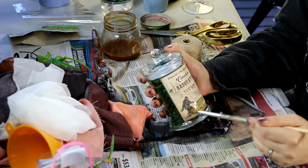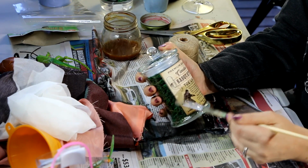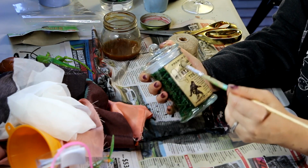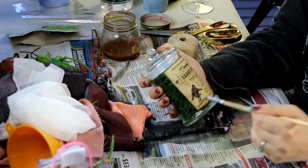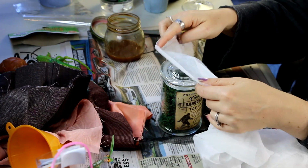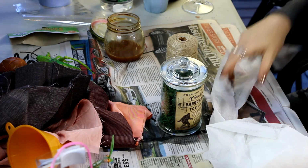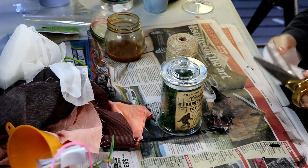Now, these did come looking like they were a little bit aged, but I wanted to add a little bit more aging to it, so I've just decided to go in with my shellac. If you don't have shellac, you could use a really watered down acrylic paint or watercolor paint or something like that if you want to add a bit more color, or ink for that matter.